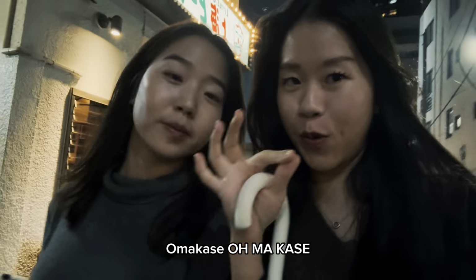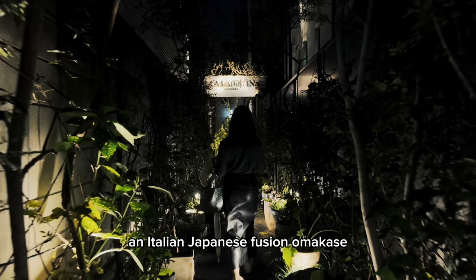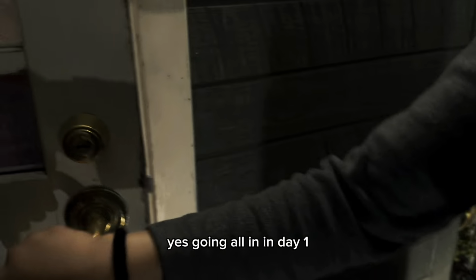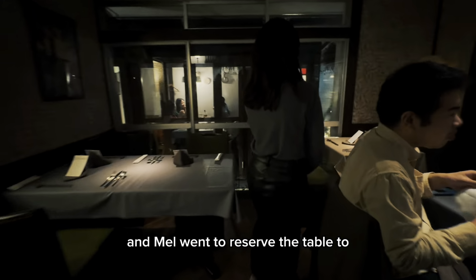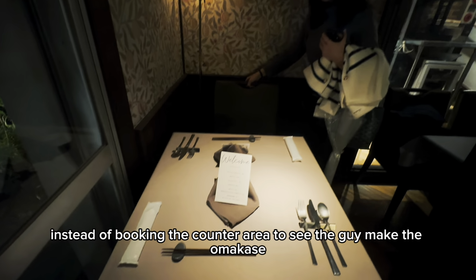Omakase. Omakase. We made an advance reservation at Casa Uokin, an Italian-Japanese fusion omakase. Yes, going all in day one. And Mel went to reserve the table to, I guess, sit opposite me instead of booking the counter area to see the guy make the omakase.